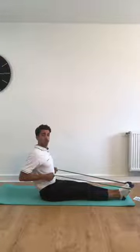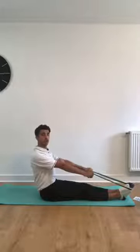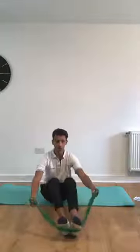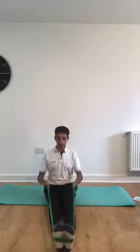My hands are lower than my chest because this is known as a low row, and I'm pulling my shoulder blades together. If I do that from a front on view, you'll be able to see that my elbows stay nice and close to my body. I don't want to see this. They stay nice and close to my body and have a nice squeeze between my shoulder blades.